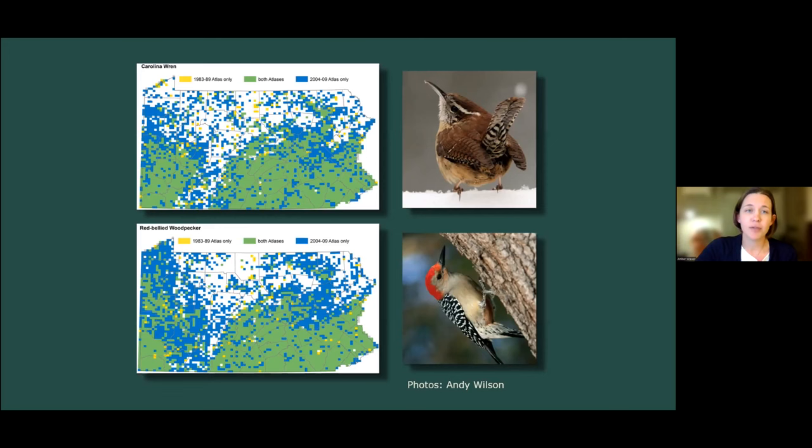So here we have two common species of Pennsylvania, Carolina wren and red-bellied woodpecker. And these maps are showing, so every little pixel on the map represents one of those atlas blocks. And if it's colored in, the species was recorded as a potential breeder. And if the square is yellow, it was only detected in the first atlas. If the square is blue, it was only detected in the second atlas. And of course, yellow and blue make green. So if it's green, it was detected in both atlases.